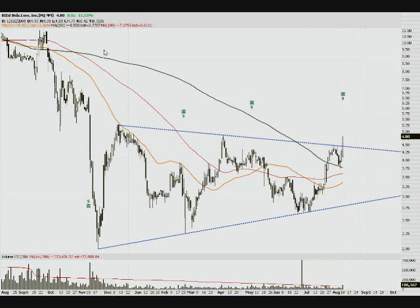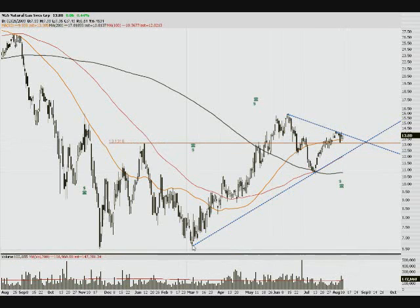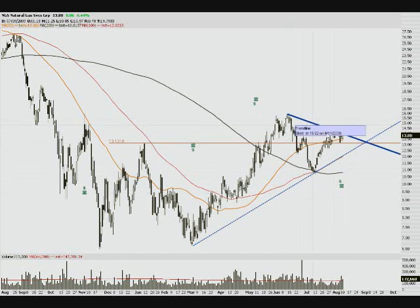NGS. Nice wedge going on here, a short wedge on the top, a long wedge on the bottom. So the bottom wedge is actually probably stronger than the top wedge. It's going to break down here. It looks like it's following this one down. If it breaks this resistance, comes back down here and tests back to the upside, it's probably a better play to wait till it hits down here. It's possible to short it here, but you've got resistance here. And like I said, the uptrend seems to be a little bit stronger than the downtrend. Pretty decent volume the last 2 days too. So that's another one to watch.